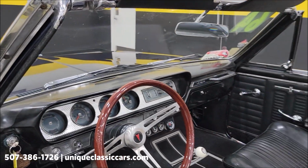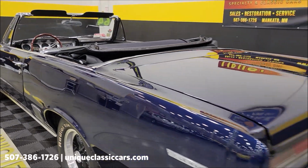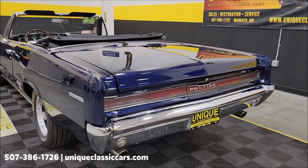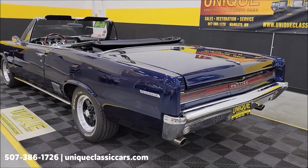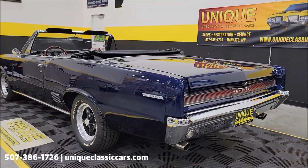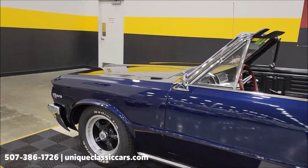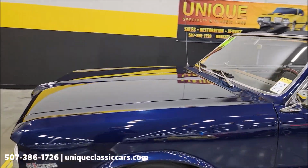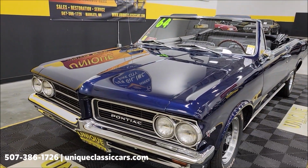Slip around to the back so you can hear this run. A little rumble coming out of that 400. Deep exhaust note. All right, let's slip up to the front. I'm going to pause this a second while I get the hood opened up. We'll take a look at that engine bay, then the top, and wrap this video up.